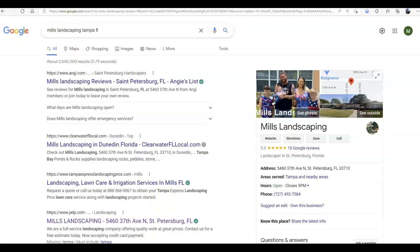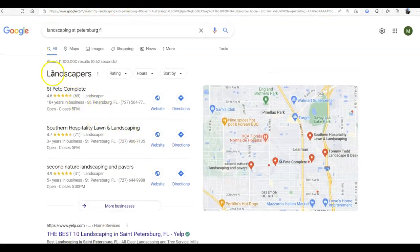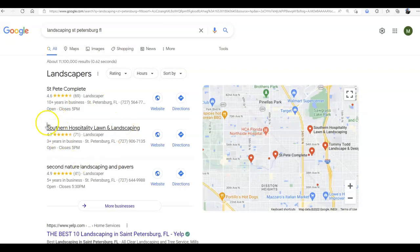Now, the reason why you do this is because you want to go look at your top competitor for whatever keyword you're trying to rank in the maps for, and you want to get however many reviews, citations, and photos they have and do a little bit better. Now that does take a little bit of time, but ultimately you want to be able to do better than them so that you can outrank them in the maps.